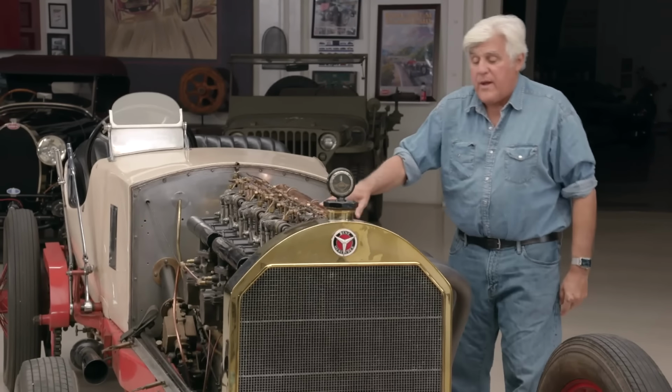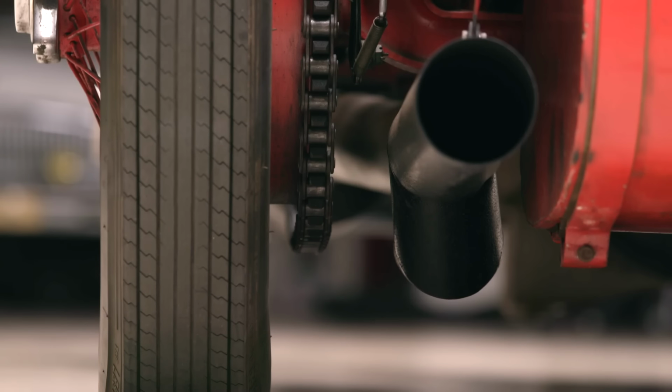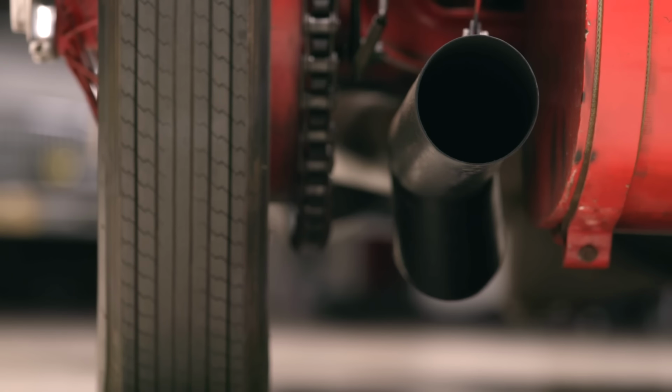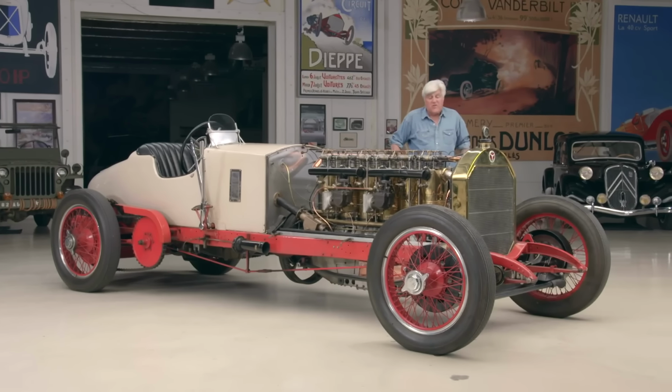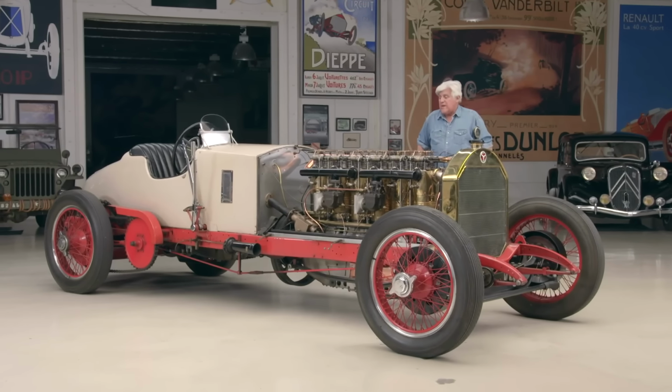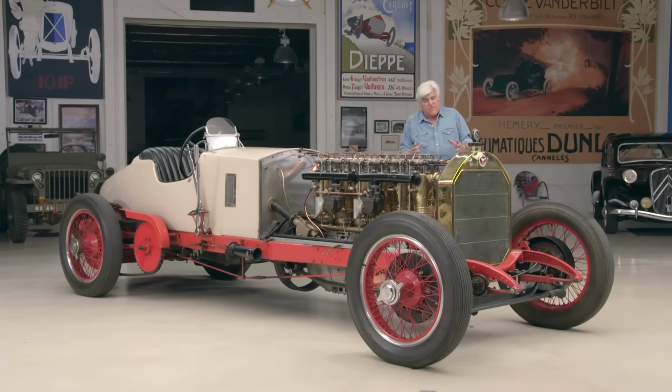These are all water pipes here. It's a fascinating piece of kit, it really is, especially with this exhaust system, which looks like sewer pipe is pretty much what it is. It's chain drive, as you can see. It's still using the Mercedes-Benz transmission from the period. We adapted a modern clutch. The spring on this thing was unbelievable.